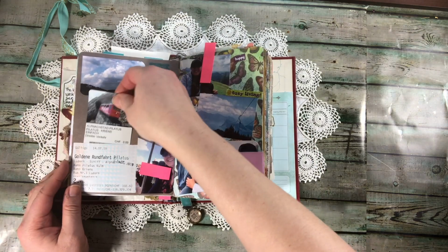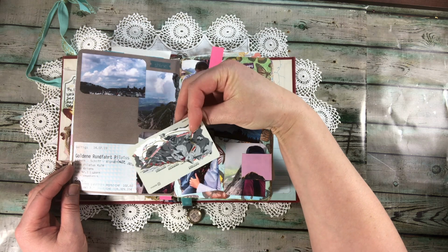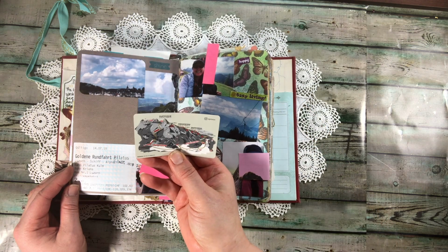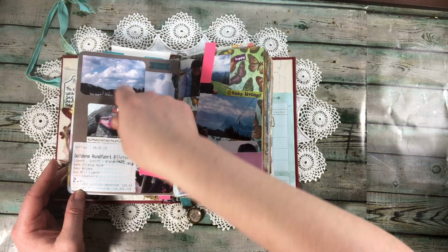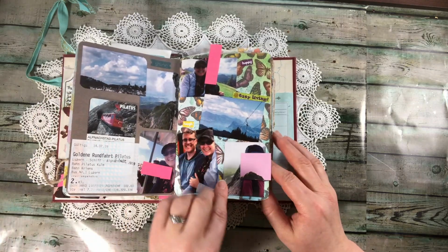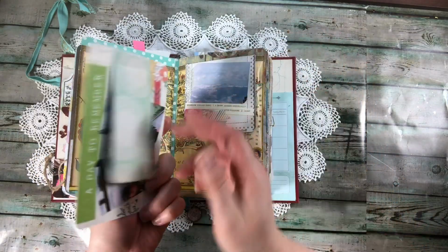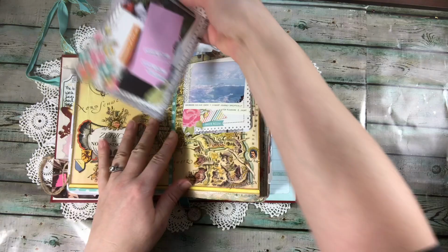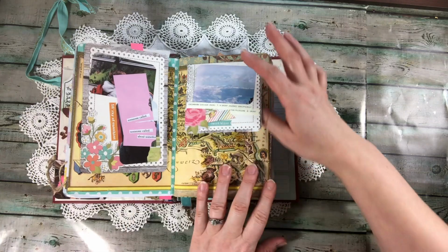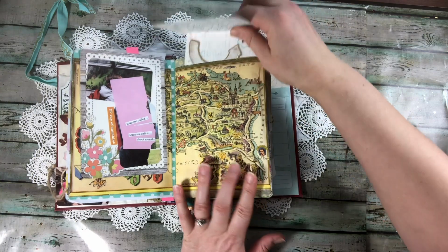And then this is a ticket from the, what do you call that thing? Cable car, or I don't know, I can't think of what it's called, but look at the beautiful image on the back. And I've used this other receipt as a tuck spot for that. And I've got all kinds of photos. These were those pretty pages, and I just attached something on there so that I could tuck this in, but then I'm not covering up any of that beautiful book imagery from before.